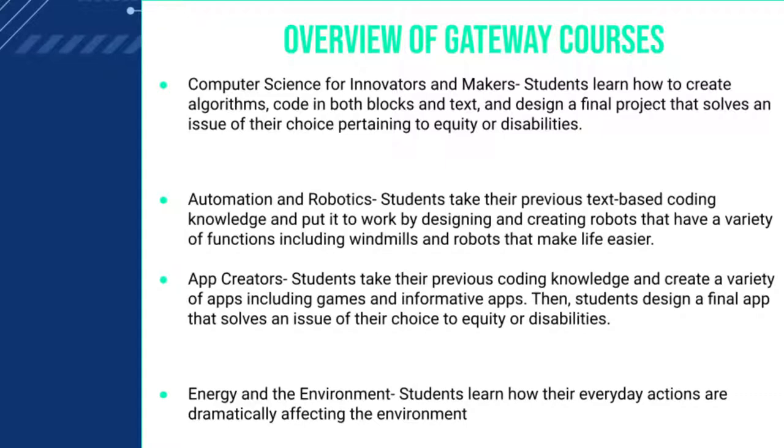Automation and Robotics sounds just like what it is. It's all about robots and getting them to move and learning how to code them, working with text-based coding, more of that hard code that people think about. App Creators is where we start eighth graders off, and they create their own apps from scratch. They are doing coding and graphic design. For their end project, they solve a problem with an app, whether it's about equity or disabilities or maybe language issues, which is something that a lot of students do.